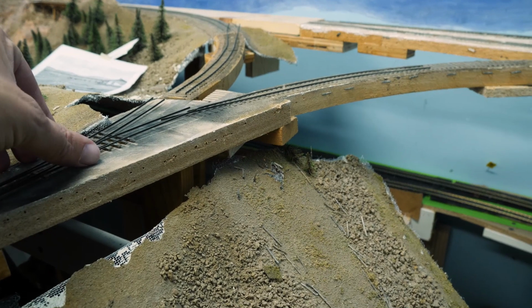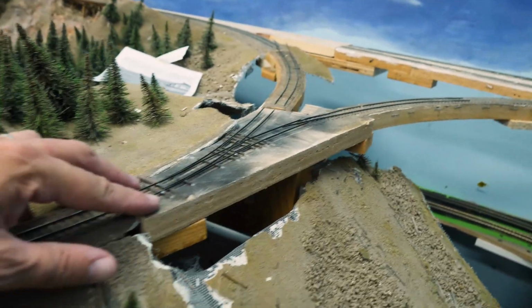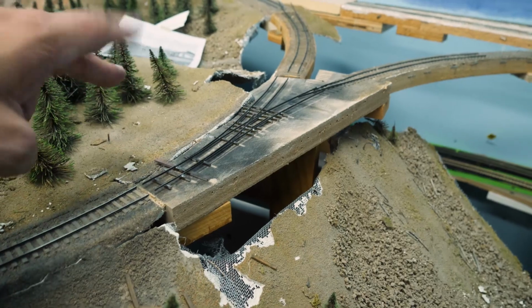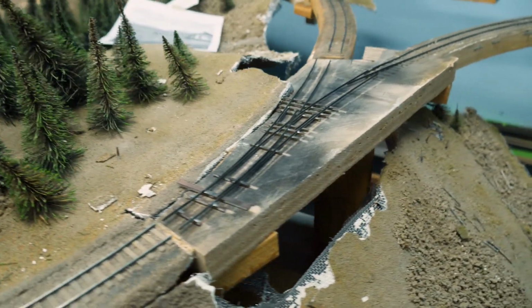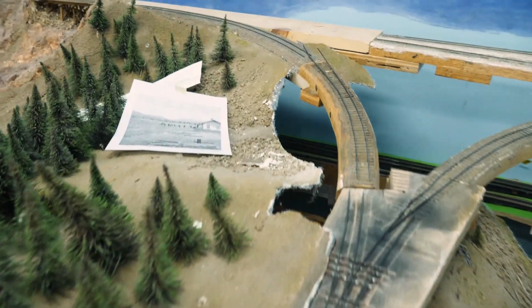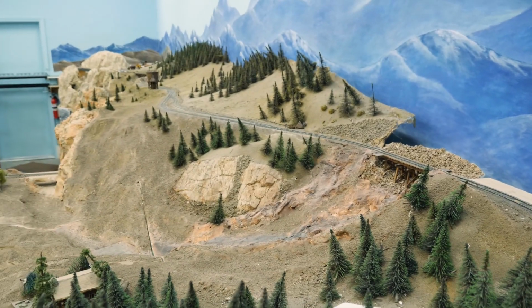Years ago, I had built this turnout, and that will fit right in there. We'll have to line this up a little bit better, but it's kind of a curved Y switch. I think it works. I've run some stuff through it temporarily, so it should work out, hopefully. Get that connected, and we will have our main line back up that way.